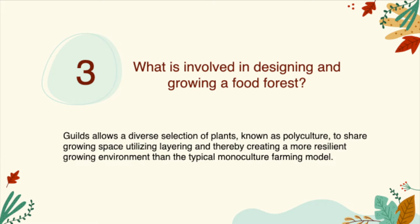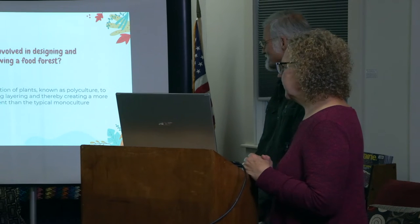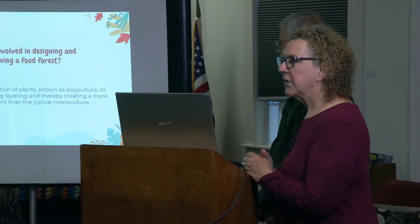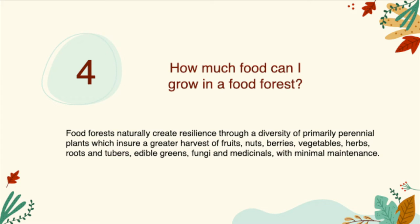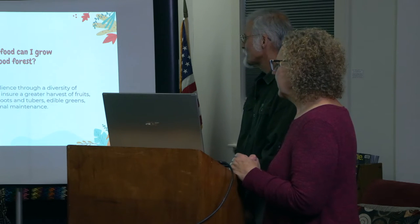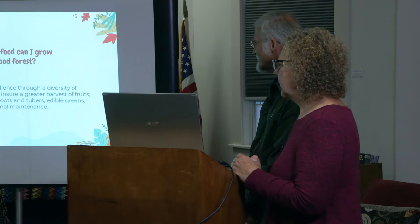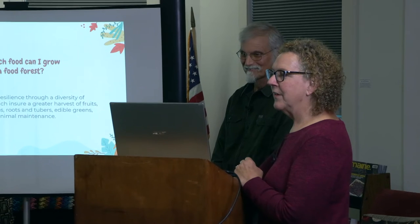That's what's involved in designing and growing a food forest. Guilds allow a diverse selection of plants, known as polyculture, to share growing space utilizing layering and thereby creating a more resilient growing environment than the typical monoculture farming model. And how much food can I grow in a food forest? Food forests naturally create resilience through a diversity of primarily perennial plants, which ensure a greater harvest of fruits, nuts, berries, vegetables, herbs, roots, and tubers, and edible greens, fungi, and medicinals with minimal maintenance. Sounds like fun, doesn't it?